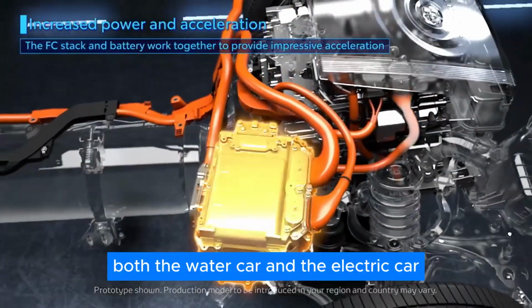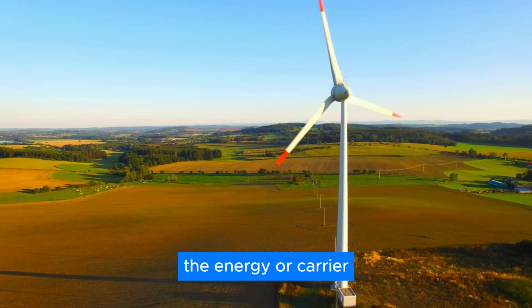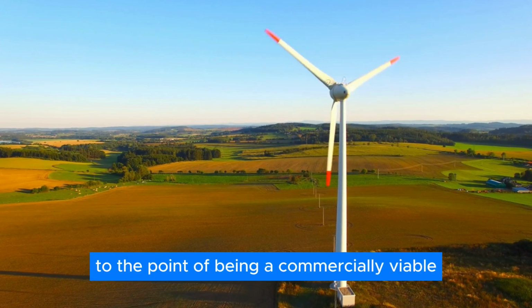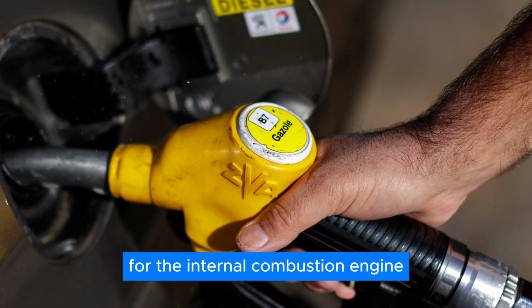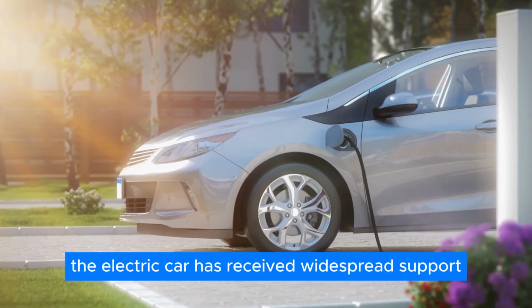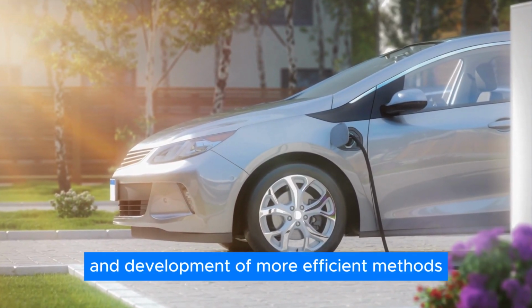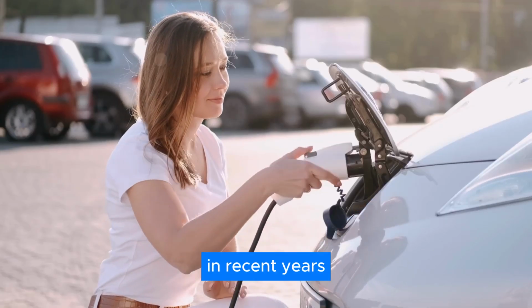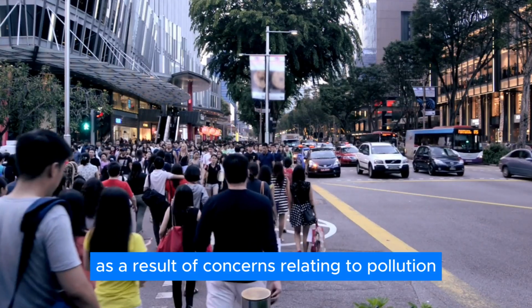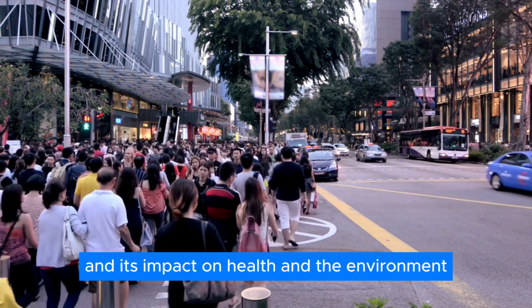Both the water car and the electric car are plagued by issues relating to sourcing the energy or carrier, to the point of being a commercially viable alternative to fossil fuels for the internal combustion engine. The electric car has received widespread support and development of more efficient methods and infrastructure for battery recharging in recent years, as a result of concerns relating to pollution and its impact on health and the environment.